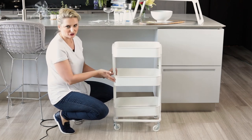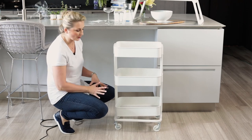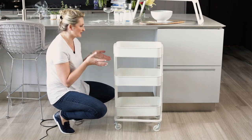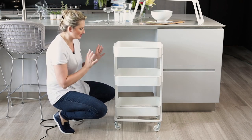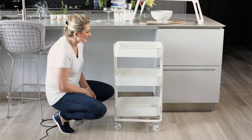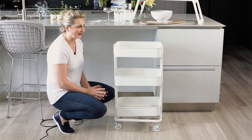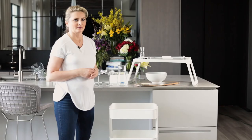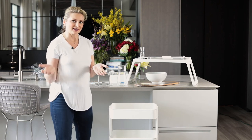And last but not least, look at this cute little trolley. It is adorable. You can put so much stuff. You can put your art supplies, your sewing supplies, your kitchen stuff. It is just like the cutest little utility cart that costs $29.99. Amazing, right? So don't underestimate what you can find from a shopping expedition at IKEA.